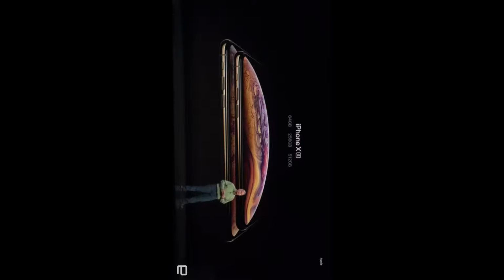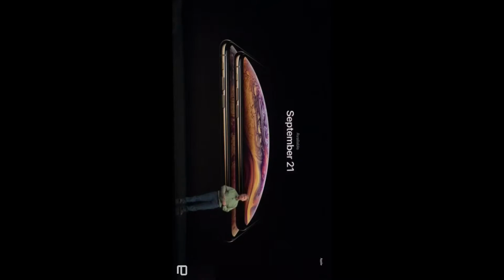iPhone XS will come in 3 configurations, 64 gigs, 256 gigs, and that new 512 gigabyte storage capacity. It starts at $999. An iPhone XS Max, same 3 configurations with its larger screen, larger battery, will be just $100 more, starting at $1099. So iPhone XS and XS Max, you can start pre-ordering on Friday, September 14th, and they'll ship a week later, September 21st.